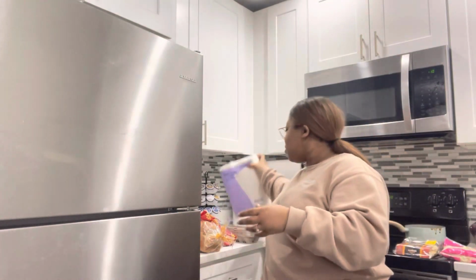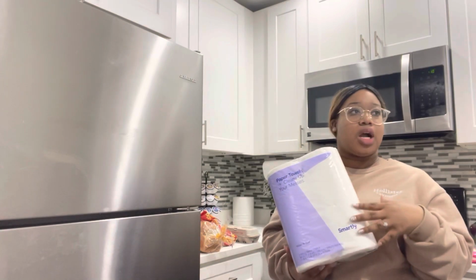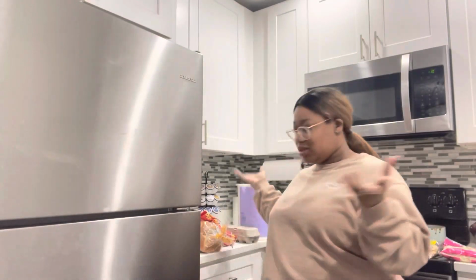And then I have paper towels, so here's a hack. I get this little 2-pack of paper towels from Target, and it's like $1.29 or something like that. I don't know, just in case somebody wants to know how to get some cheaper.